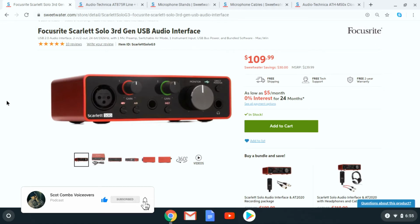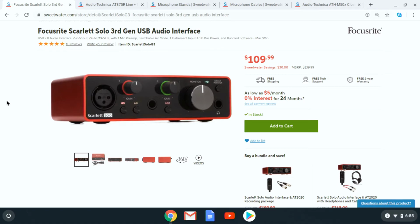I'm going to assume you already have that. Then you need an audio interface. For an audio interface, the Focusrite Scarlett Solo 3rd generation is terrific. It's inexpensive and good enough quality to do professional work on. It'll work out well for you, and a lot of pros use Scarletts. It works out just fine.